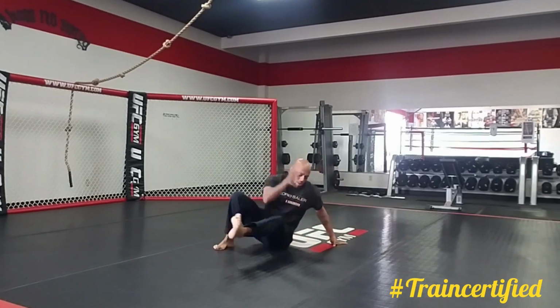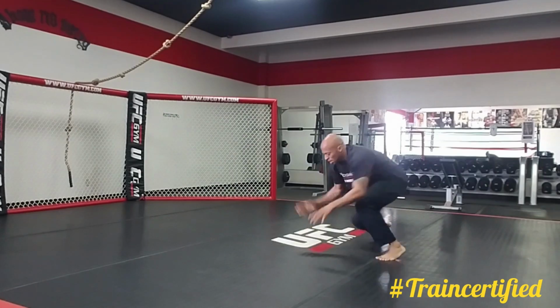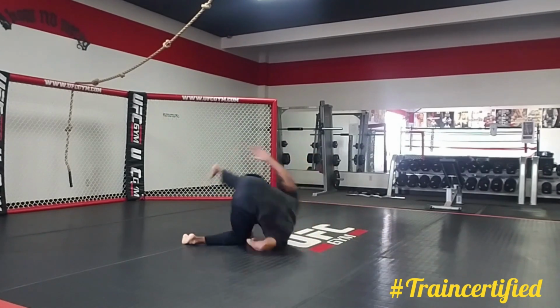You can do Muay Thai. You could even practice your jiu-jitsu if you want. I have a friend who actually practices shadow jiu-jitsu, and it's actually funny to watch, but he's a beast at jiu-jitsu still, so it works. Just practice whatever you want. You don't have to do the exact same thing as Spike.